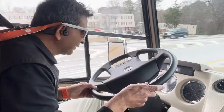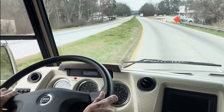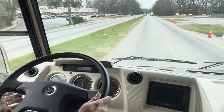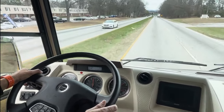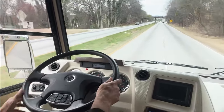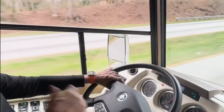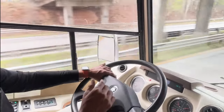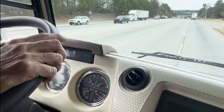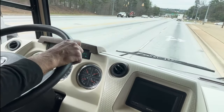All right, let's punch it here and get it up to speed a little bit. 25, 35, got a good acceleration, 45. And then my exhaust brake is on. About 50 miles an hour, I'm gonna stop. Now watch, it's engaging. My exhaust brake has come on. Right here, it says auxiliary brake. Oh yeah, it's stopping me. I'm not even touching the brake pedal. I will now, coming up to a traffic light.